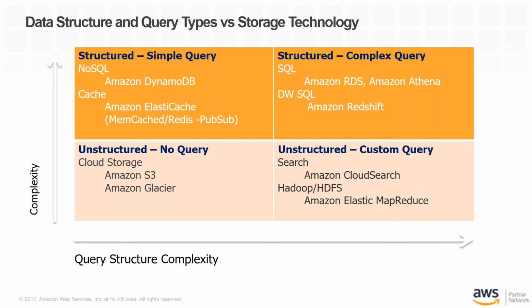On the top right is the other extreme compared to S3. On the bottom left is one extreme where the data complexity is low and the query complexity is also low. On the top right, you have the data complexity being high with relational data, and the query also can be as complicated as you want it to be, as long as the database allows it. This includes Amazon RDS, Relational Database Service, or Amazon Athena, which lets you query again on S3, but you can have complex queries. And of course, you can have Amazon Redshift, which is a data warehouse service from Amazon. So based on your use case, the type and complexity of the data, and the complexity of the query that is required, you can choose the right tool for the right use case.